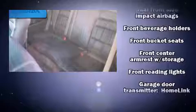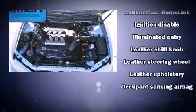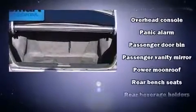You and your passengers will enjoy the stereo system, which includes a CD player with AM/FM radio, a cassette player, steering wheel mounted audio controls, and six speakers enhancing the audio experience throughout the interior.